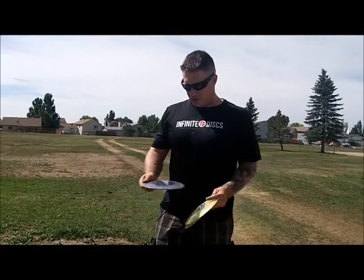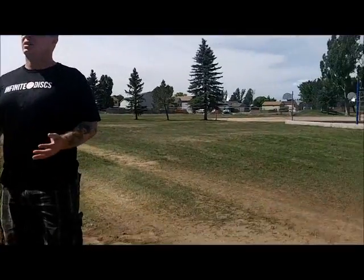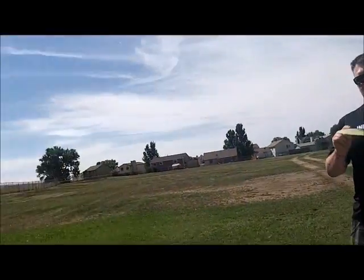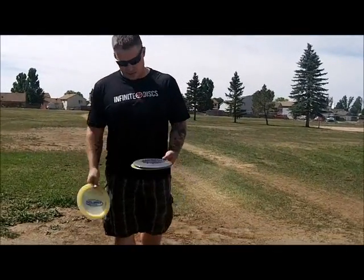As you saw, the Turn held that anhyzer all the way to the ground almost, and this thing crushed past my bag, which is marked at 355 from where I was throwing. It went maybe 50 feet past it, so it was a little over 400 feet. These ones went right at 355. The Giant was a little shorter, and the Backdraft cleared the bag by a couple feet. As you noticed, it held that anhyzer angle for a really long time, considering that it's an overstable distance driver, but it did fight out at the end.